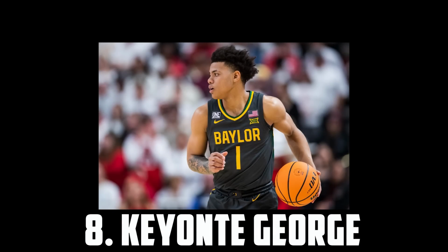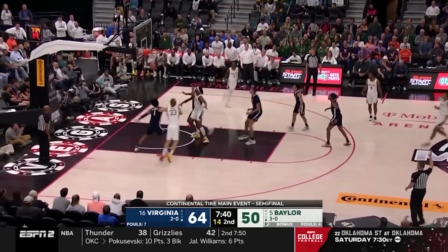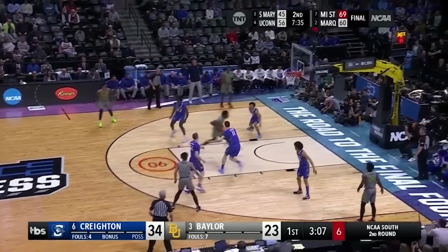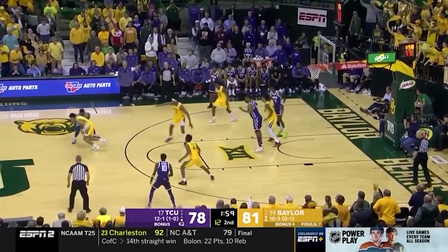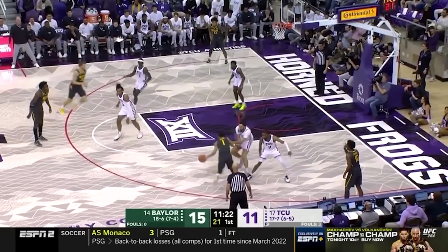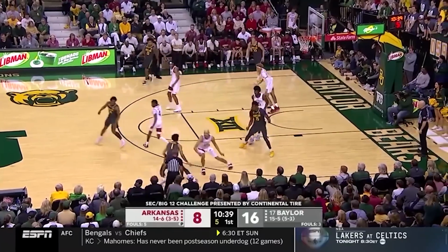At the top of tier 4 at 8, I have Keyonte George, the 6'4 freshman out of Baylor. Keyonte is another top tier shooter and shot maker. He can shoot off movement and off the dribble. His playmaking and defense was very inconsistent, but the flashes were promising. And he's said to have dropped to 200 pounds, so he looks a lot more explosive. He definitely has his flaws, but I really buy his long-term NBA upside and think he could be a star in the league. So I have Keyonte George at the top of tier 4 coming in at 8.